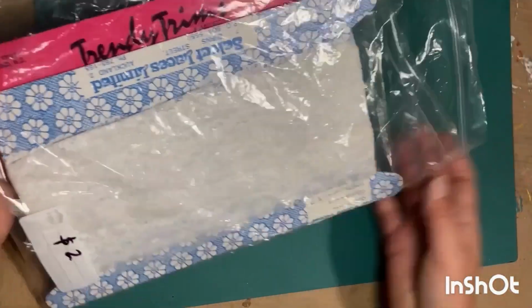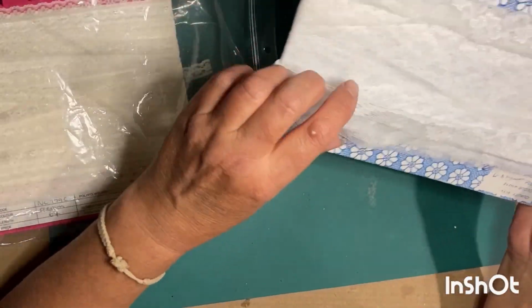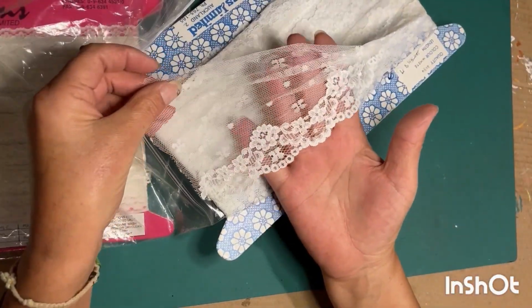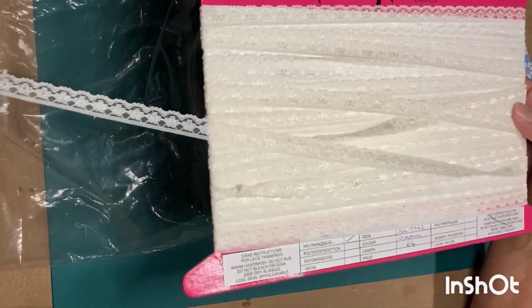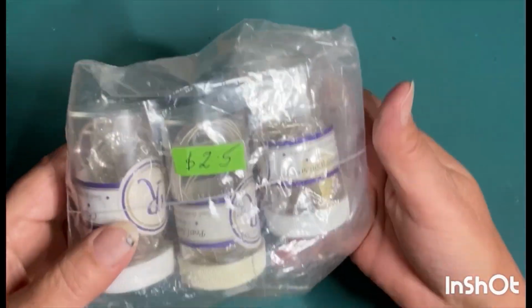Here's another $2 bag of lace, and there's 2 cards of lace on this one. One's a big wide piece. Quite beautiful, probably made for making wedding dresses, I suspect. And the other's quite narrow, but there is an awful lot of lace on this card.